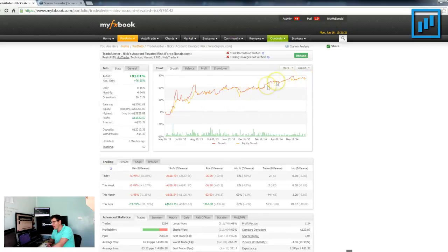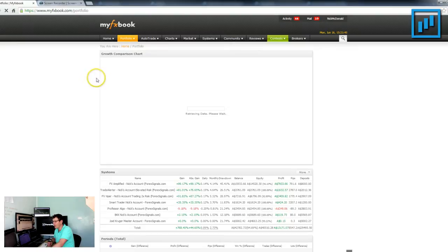I would expect this gradient, like this section here is when he sort of changed his style to be a little bit more safety conscious, not really trying to hit the big winners. You can see really choppy through here, but since then it's just, you know, the right direction, the right gradient, and the right kind of trader for me to assimilate with.